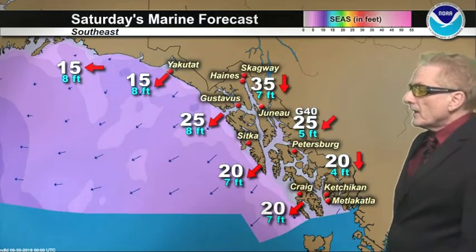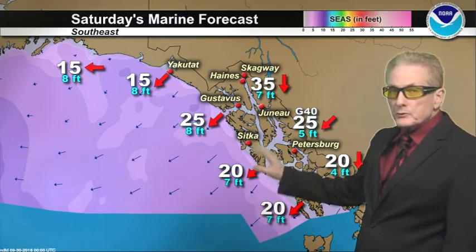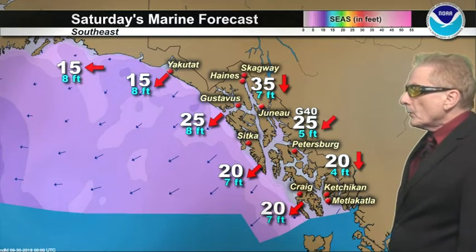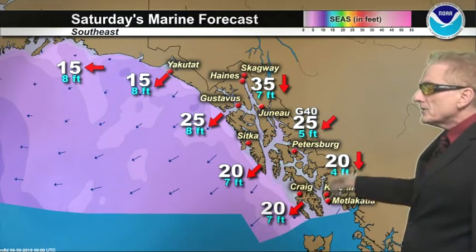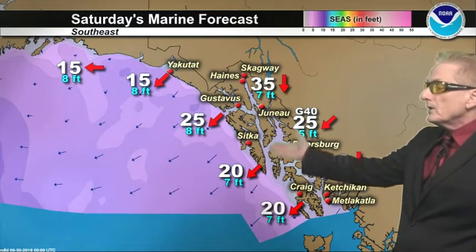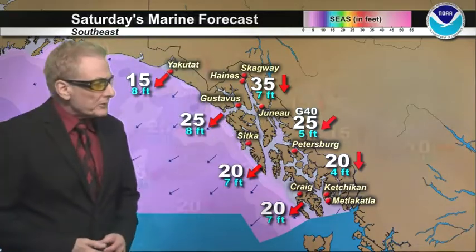Saturday outlook, 20 to 25 knots, central coast out of the northeast. Good offshore flow there, keeping it dry and clear. Seas 7 to 8 feet, 20 knot winds on the south coast, 15 on the north coast. Gales for Lynn Canal, north 35 knots, turn northeast 25, gusts 40 knots for Stevens Passage. So quite windy over the central and northern inside waters on Saturday. North of 20 for Clarence Strait.